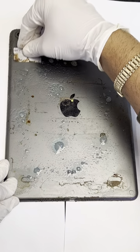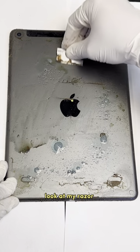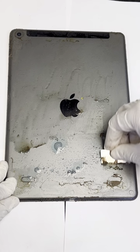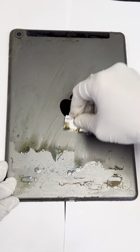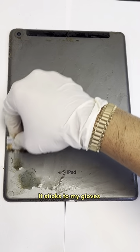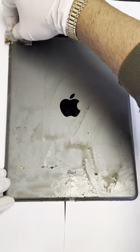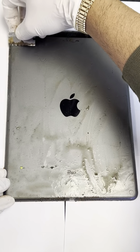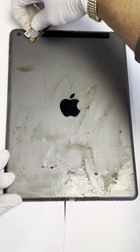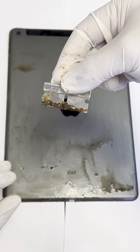What is this? Look at my razor. The color changed already. Next to my gloves. Ew.